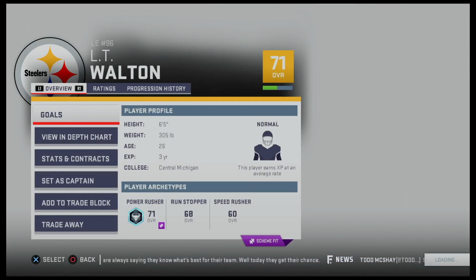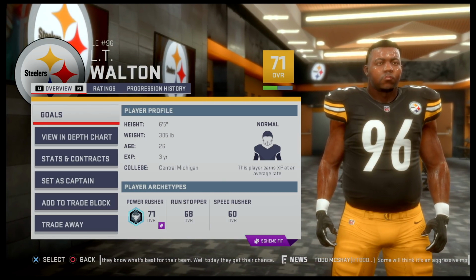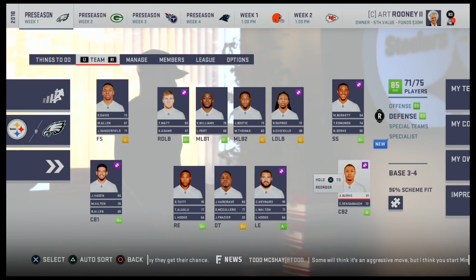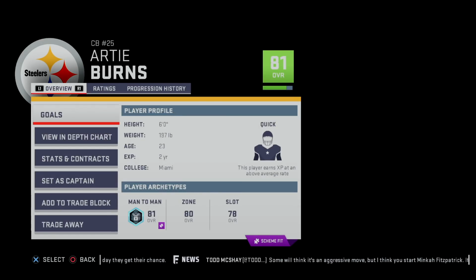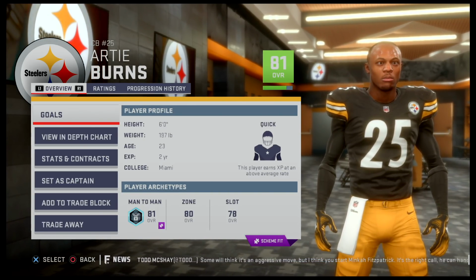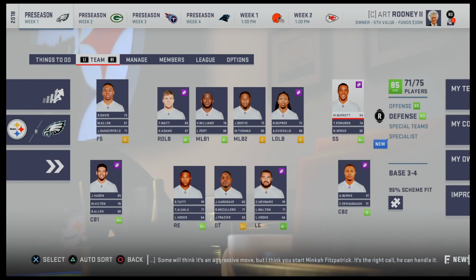Let's take a look at LT Walton here. A 71 overall power rusher, so he has a lot of room to grow. As you can see, his speed rush is all the way down in the 60s. Coming over here to the cornerbacks, if you look at Artie Burns, 81 man. So clearly man is where we're going with the base 3-4. That appears to be what's drawing a lot of these guys to being a scheme fit.